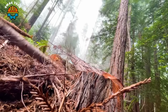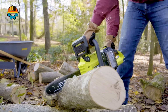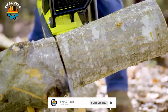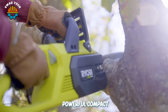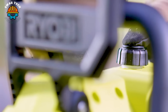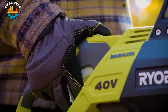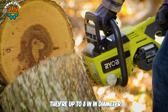The Ryobi 18 volt one high-performance chainsaw, with its advanced technology and brushless motor, helps it to deliver maximum performance for cutting 85% faster. Powerful, compact and lightweight, with less vibration, it gets the job done quickly with little fatigue. The nearly 16-inch chain bar is ideal for pruning and is perfect for logs that are up to 8 inches in diameter.